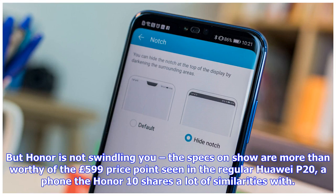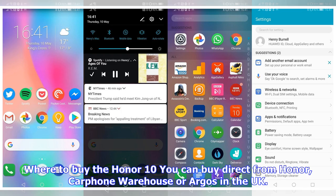But Honor is not swindling you. The specs on show are more than worthy of the £599 price point seen in the regular Huawei P20, a phone the Honor 10 shares a lot of similarities with. Where to buy the Honor 10? You can buy direct from Honor, Carphone Warehouse or Argos in the UK.